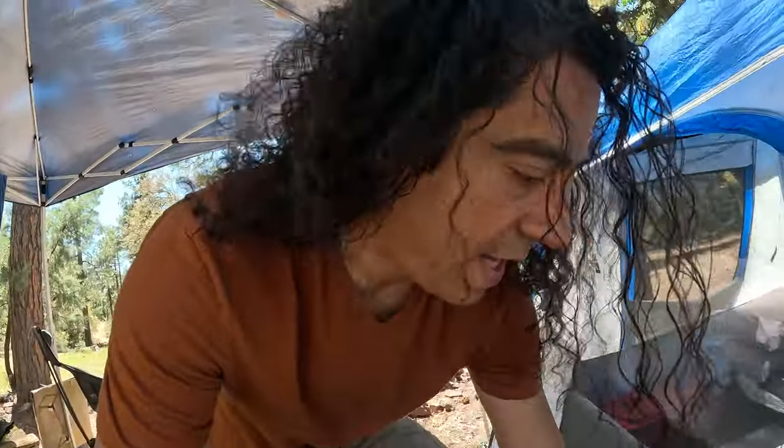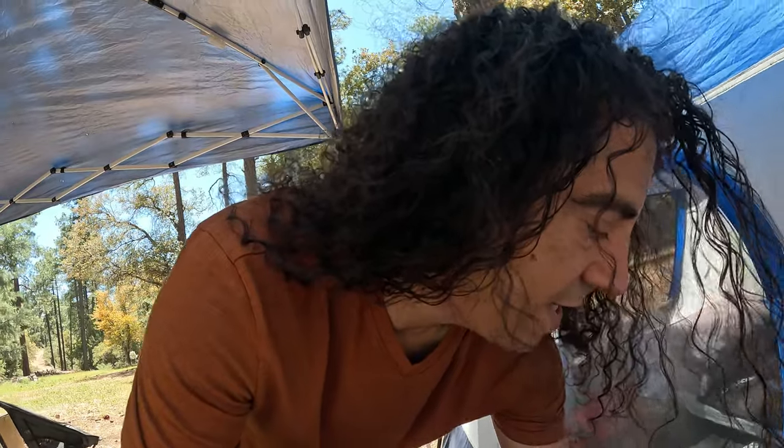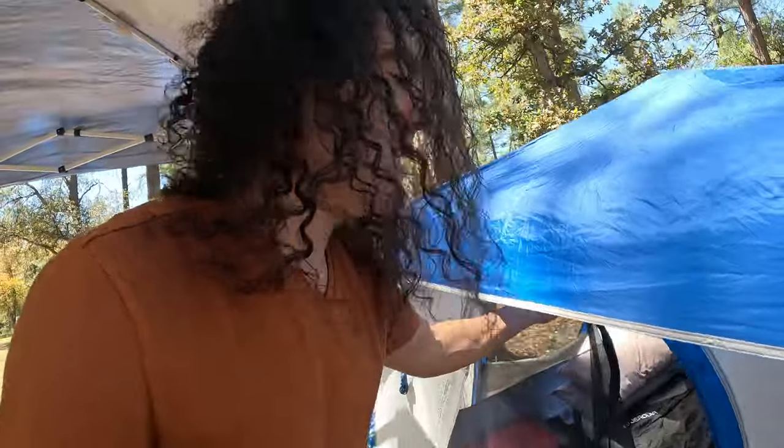All right, so it's slowly starting to adjust. I have the one for outside in the truck bed right now, and then I'm gonna put this one inside. There we go. Keep that in the tent. That way we'll know the temp. When I first got here, my truck was saying it was 66 degrees outside.